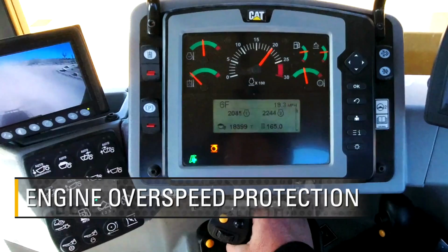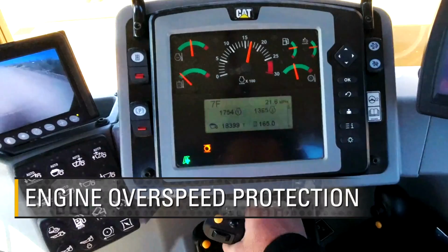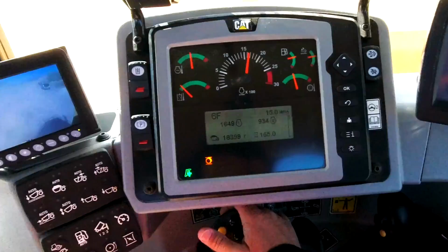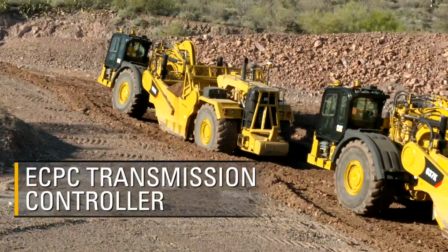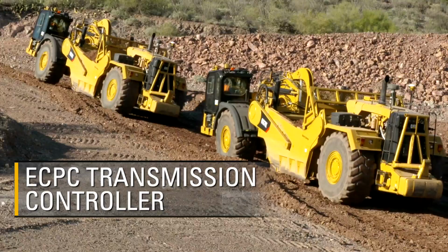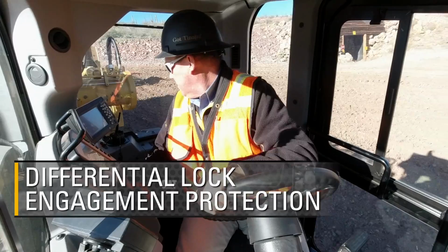Engine overspeed protection automatically senses engine overspeed conditions based on the rate of acceleration and applies the compression brake or service brakes automatically. High pressure steering requires less steering effort, resulting in less operator fatigue that helps to keep production steady throughout the shift. Tractor and scraper ECPC transmission controller provides smooth shifts at speed and under full load. Differential lock engagement protection prevents the operator from engaging the differential lock when damage could occur.